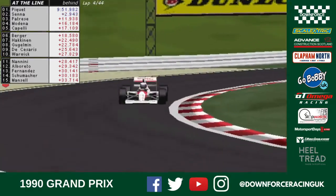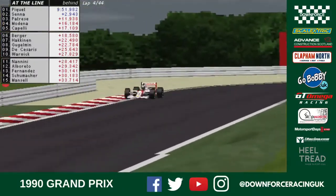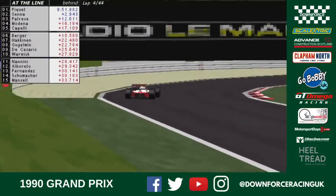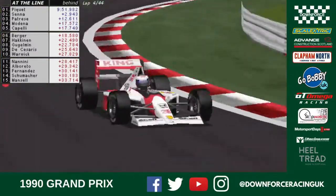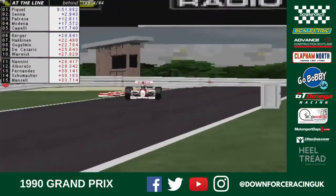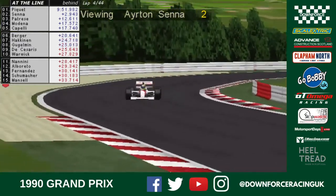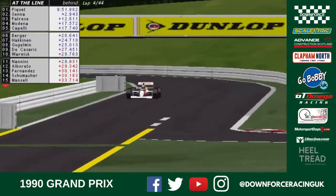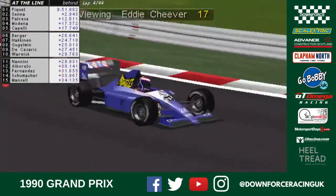And there is Berger in the second McLaren, now in P6 behind Capelli. Hakkinen is 7th in the only Brabham left. Gugelmin is 8th. De Cesaris and Warwick are 9th and 10th in the Lotuses. And then Nannini's Benetton, Alboreto's Arrows ahead of his teammate Fernandez. But Senna is in second place now with a clear track ahead of him to catch his 3-time world champion colleague and compatriot Nelson Piquet, who leads the Belgian Grand Prix.